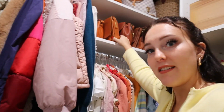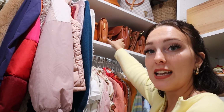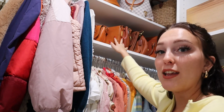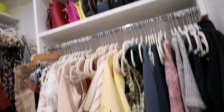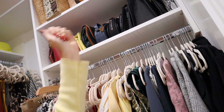To get the maximum amount of space, you're gonna wanna turn them this way. And you can already see how much more space I have just from that. I like to put them on an angle when possible, just because I feel like I could see them a little bit better. But the best way to organize your purses is a filing system, and basically you're just gonna want to, as you can see here, put them all in a file. I don't know how else to say that.